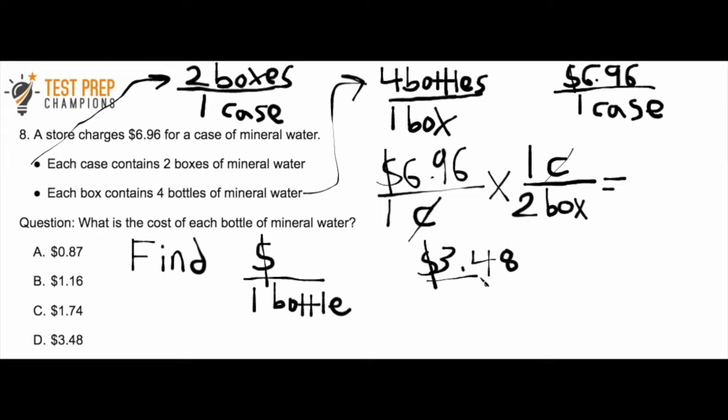divided by what? Divided by box, right? Or boxes. And you say, isn't it 2 boxes? Nope, because we did 6.96 divided by 2, so now we know the cost per box, right? So we did 6.96 divided by 2 boxes, and the cases cancel out. We now know that it's $3.48 per 1 box, right? I said boxes for some reason here. All right, and so now what we need to do is find out the cost per bottle.